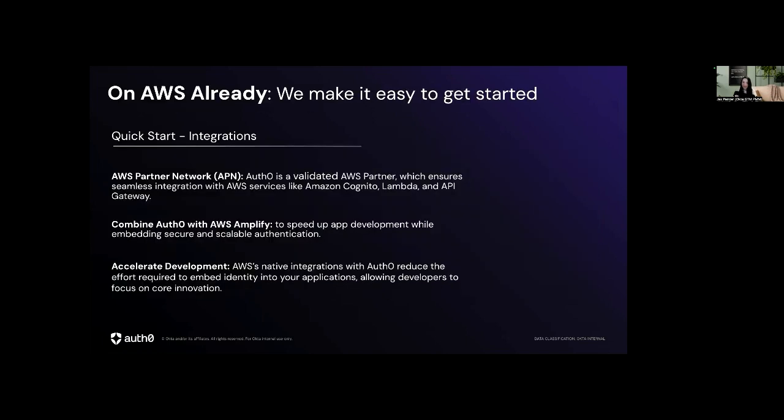And then lastly, one of the great things about Auth0 is that we're already on AWS. So we make it really easy to get started. If you are using AWS, we want you to know that this will even increase your time to market because you get all those pre-built integrations and all those benefits that AWS has to offer.